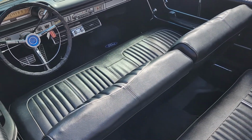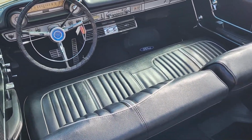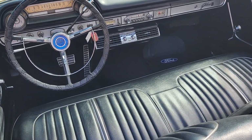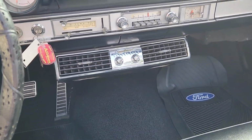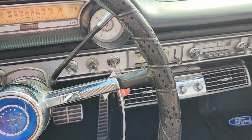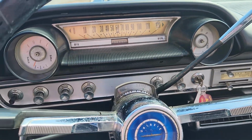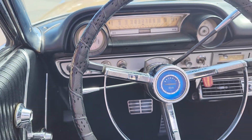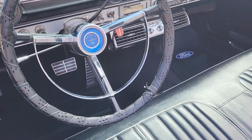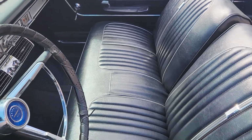Here's a nice shot of the interior. This car does have power steering, power brakes, and select air conditioning. So both the heat and air conditioning do function. Also the horn, the top, and all the gauges. She's due for some fuel. I'll have to do that before I drive it any further, for sure.